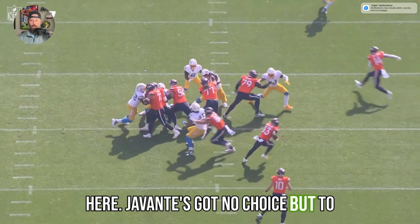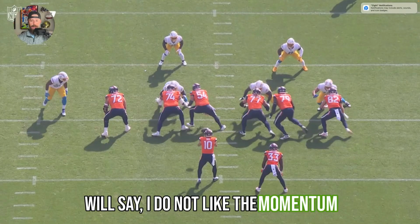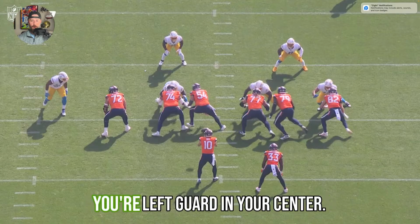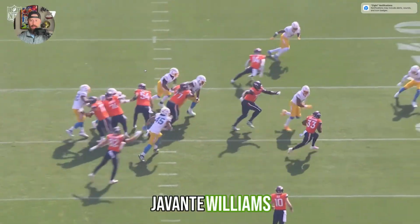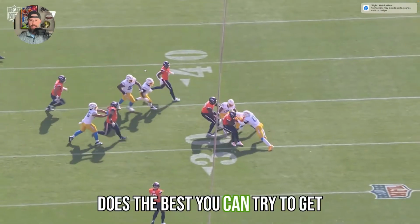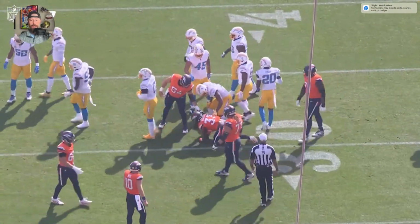Unfortunately, 82 gets beat so fast here. Javonte's got no choice but to try to bounce this ball outside. But I will say, I do not like the momentum, or the movement, I should say, between number 74 and number 54, your left guard and your center. They've got to get more momentum than that, more movement than that. Javonte Williams got nowhere to go here, though. Does the best he can, tries to get outside the pocket, and nothing he can do.